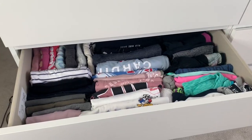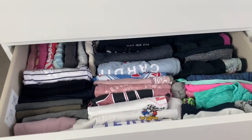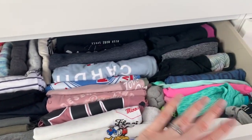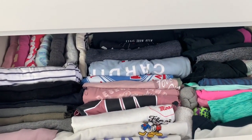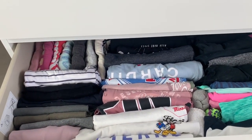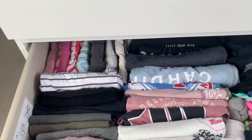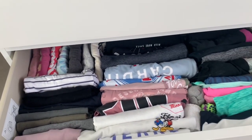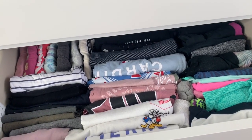So now let's move on to the drawers where I think I have a lot more stuff to get rid of. So onto my first drawer. This is a t-shirt, vest top and sportswear drawer, and it is very nicely Marie Kondo folded still, so it's really easy to quickly look through. And just looking in here now I can already see some things that I have not been wearing, so I'm just gonna pick those out and add them to the get rid pile.